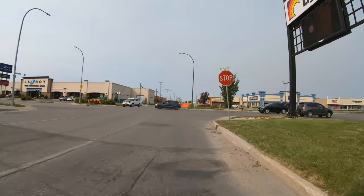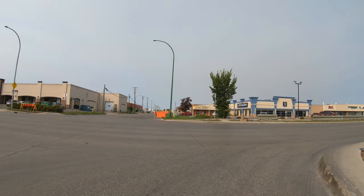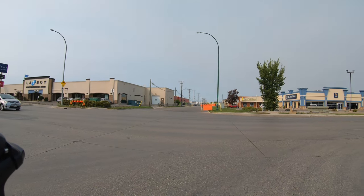This intersection is kind of terrifying, and really unpleasant to drive through as well. You see tons of conflicts between vehicles here. You really should go to the light, but I get tired of constantly having to make weird detours and go out of my way to avoid stuff like this.